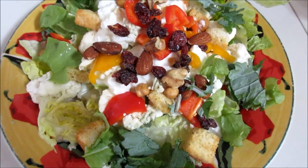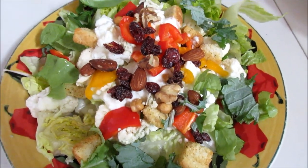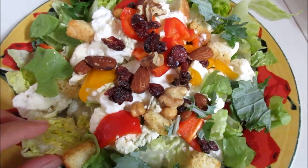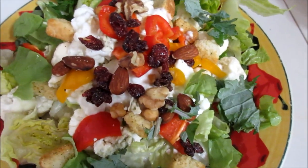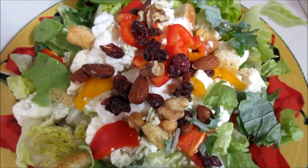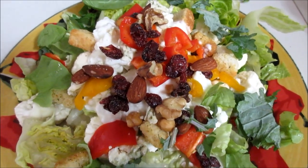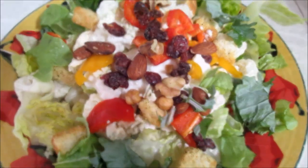We eat a salad like this at least 3 or 4 times a week as a meal, usually for lunch, but it has romaine, various fruits and nuts that I have, croutons, and as a dressing I use cottage cheese mixed with blue cheese crumbles, so I don't actually use any dressing. Buen provecho!